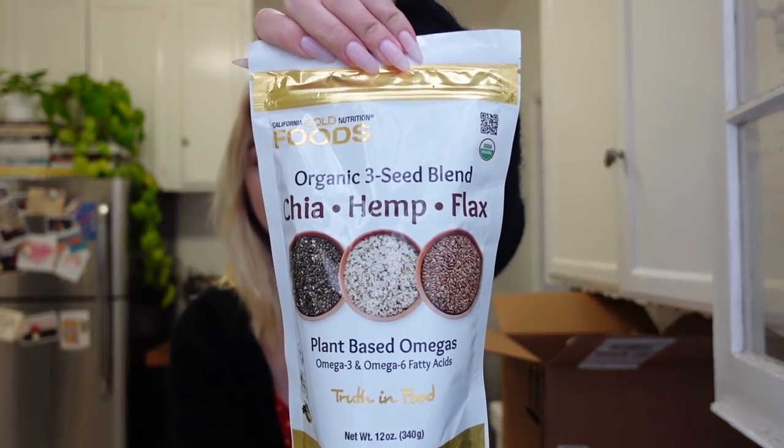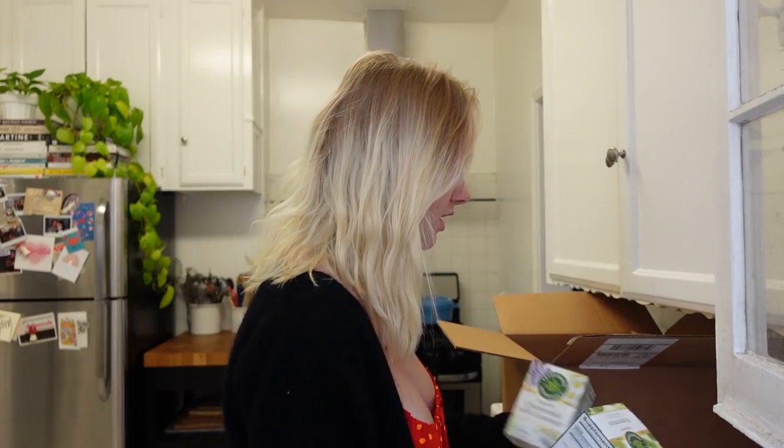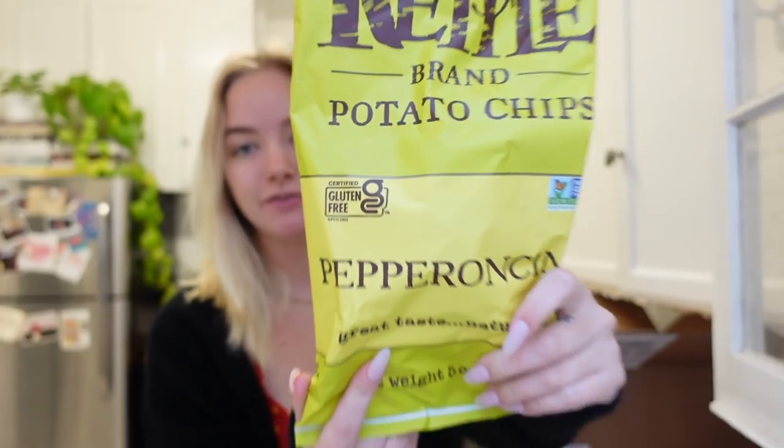I got this organic three-seed blend. So it has chia, hemp, and flax. I feel like this is gonna be great for smoothies or on top of yogurt or whatever. Mary's crackers, I love these. I got a couple of teas because I always wanna stay stocked, chamomile and peppermint. I got some chocolate chunks and mini chocolate chips for baking. I also got some Lily's salted caramel flavored baking chips. They have no sugar added, so they're stevia sweetened, which is fun. If you know, you know. And if you don't, you gotta try these.